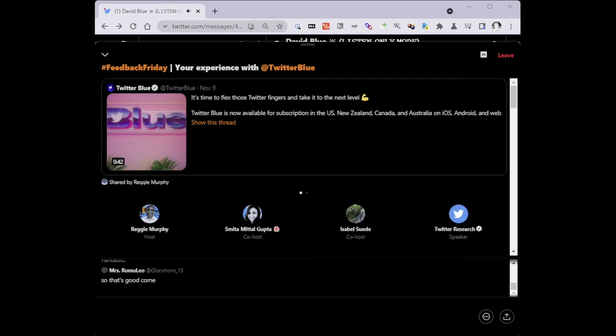I like everything that they're doing with Twitter Blue. The things that caught my eye the most were the theme, the bookmark, and also the icon. It would also have been nice if we could have a voice conversation, Blue to Blue, in the community, instead of communicating through Spaces. That would be a plus for me.